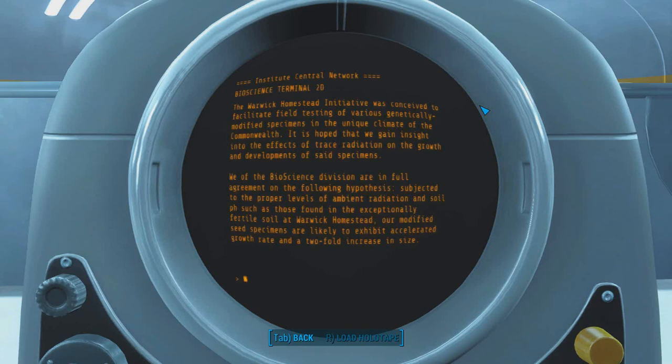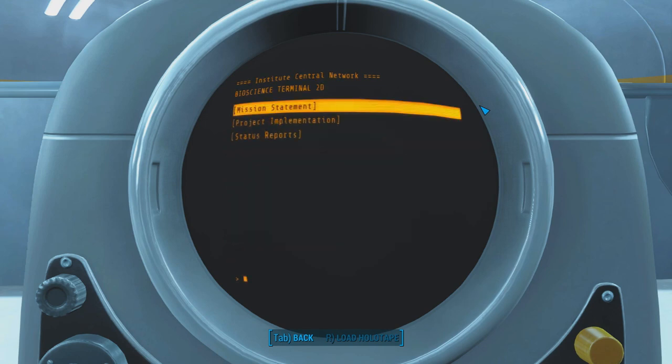It is hoped that we can gain insight into the effects of trace radiation on the growth and development of said specimens. We of the Bioscience Division are in full agreement on the following hypothesis. Subjected to the proper levels of ambient radiation and soil pH, such as those found in the exceptionally fertile soil at Warwick Homestead, our modified seed specimens are likely to exhibit accelerated growth and a twofold increase in size.